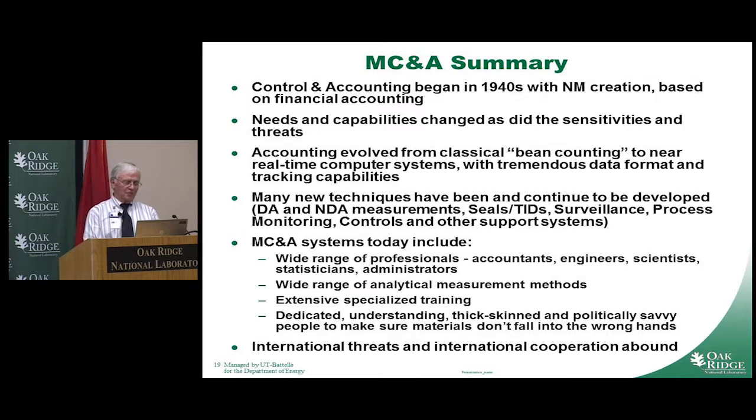And then of course, international threats and international cooperation have increased significantly, and thank goodness they have, because it's amazing how much folks have gotten involved, how many countries are willing to sign up and keep track of the materials the right way, how many of them are willing to donate very sensitive materials and settle for LEU instead of HEU with some of their research work. So there's a lot of different aspects of it.